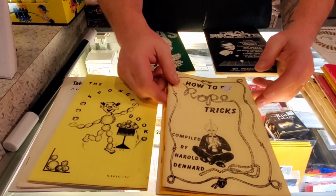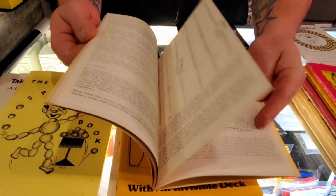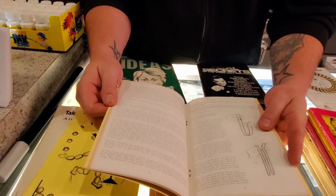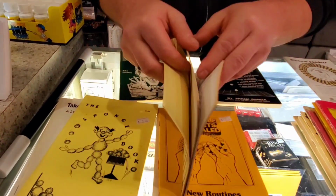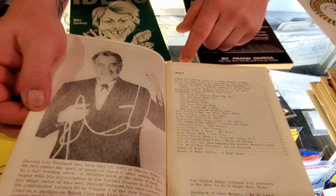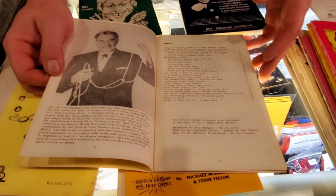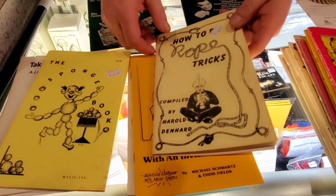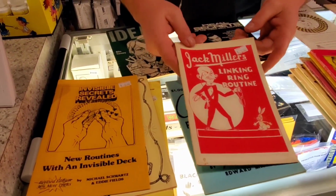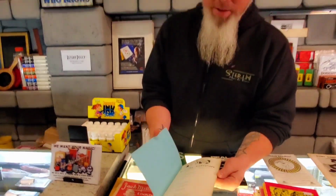Magic Inc. How to Do Rope Tricks, compiled by Harold Denhard. I've never actually really looked through this book. Cool. It looks like it's a lot of stuff with ungimmicked ropes. Let's see what the table of contents says. I can't read that. The Dissolving Knot. Condensed Rope, Long Chance. We have a lot of copies of that. I need to look through there. Invisible Secrets Revealed, all about using the invisible deck. Linking Ring book, Jack Miller's Linking Ring routine, and Card Fan Productions by Edward Marlowe. Everything you saw in that little pile was $5 each.